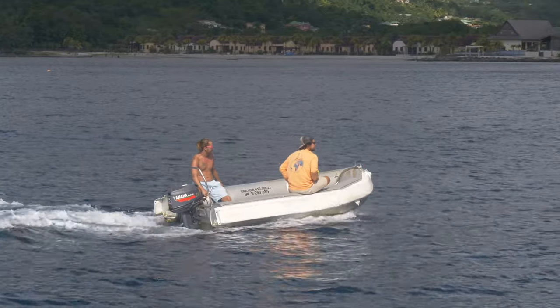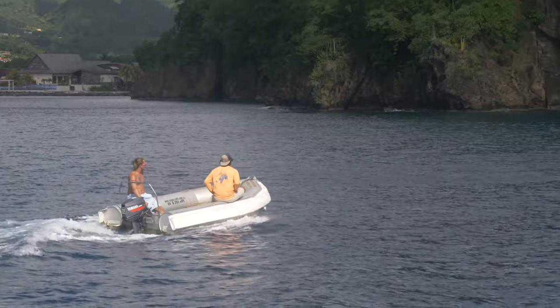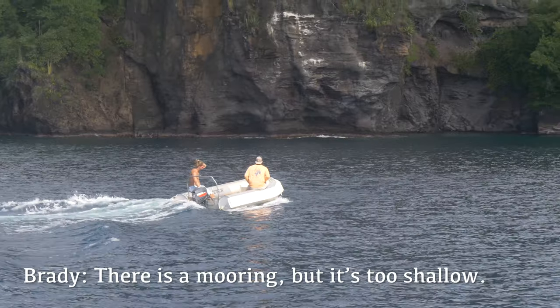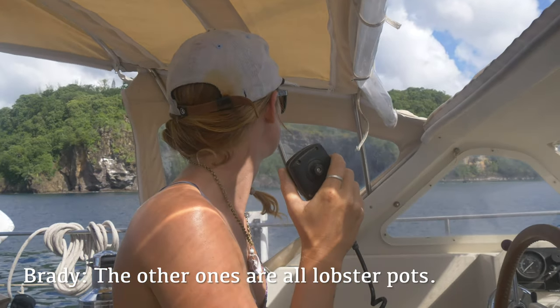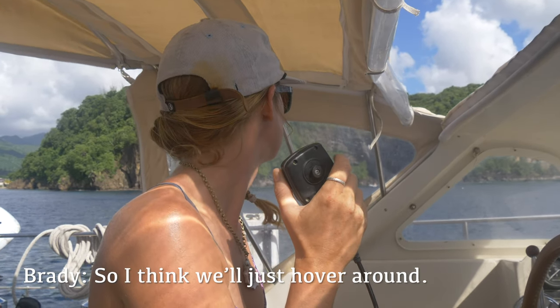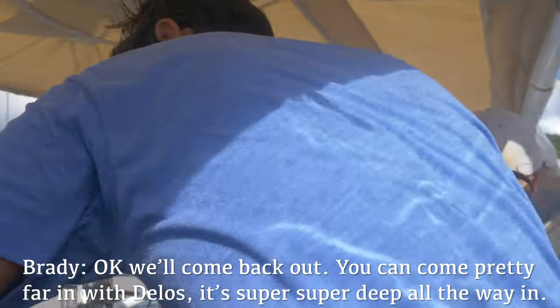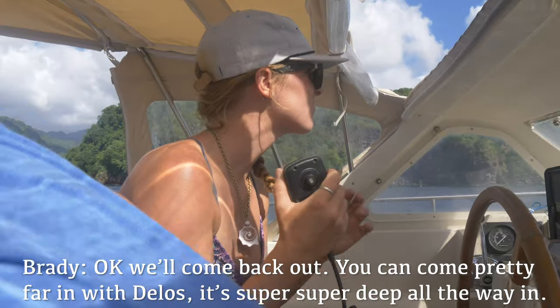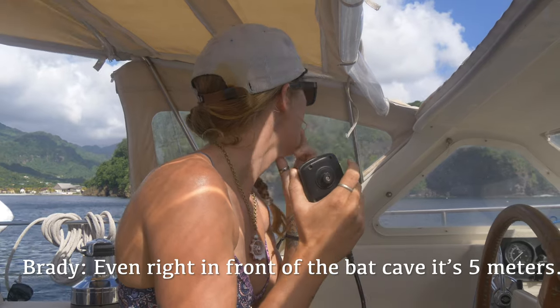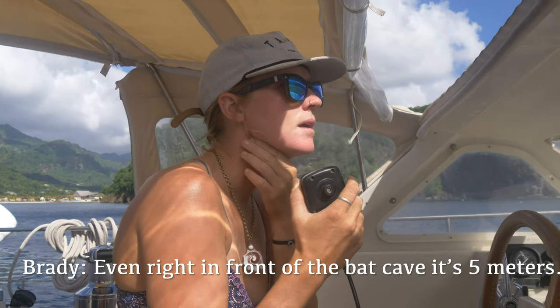We're going to anchor, or are we just going to drift it? We should go over and take a look at some of these moorings and see if they're capable of holding Delos. That would be the easiest thing. This is a mooring, but it's too shallow. The other ones are all lobster pots, so I think we'll just hover around. Copy that. Conditions are calm, so I think it's fine. With Delos, it's super deep all the way up to the back end, even if I'm in front of the back end for 5 meters. Copy that, sounds good.